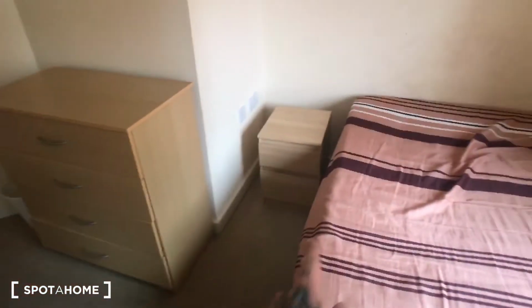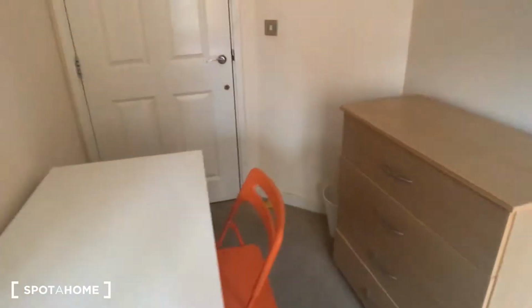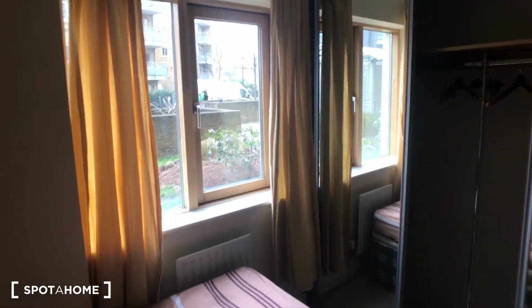As you can see down here, you've got a little bedside table and some drawers here, which are good size, fit plenty in. And then a really good feature here is this walk-in wardrobe. Well, not walk-in, my apologies, built-in wardrobe, and it's absolutely huge. It's got tons of space to put all your things. And again, some desk space there if you need to do any work. So again, it's a good sized room and it's nice and quiet and plenty of storage space.